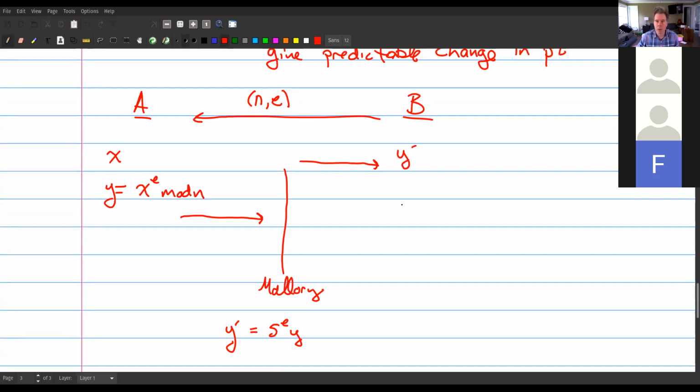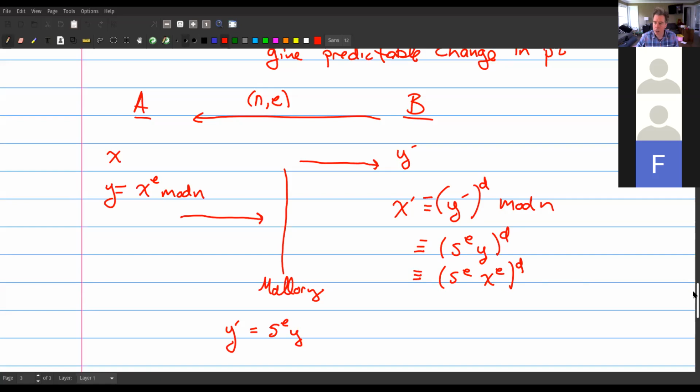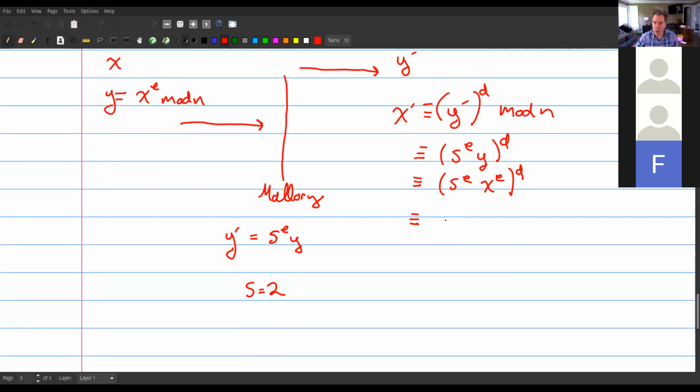And then Bob proceeds to decrypt y prime. And what does he get? He gets some value x prime, which is y prime to the d mod n. And, I guess this should be congruence, what is that? That's s to the e times y to the d, which is s to the e times x to the e, all to the dth power. So this becomes s to the ed times x to the ed mod n. But remember, the magic thing about RSA is that anything to the ed power is, or sorry, no, it's just the original thing. So this is s times x.